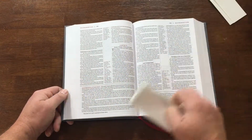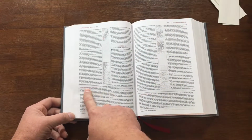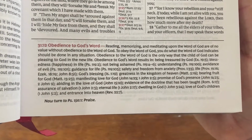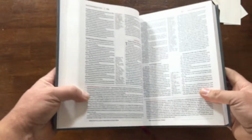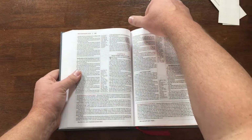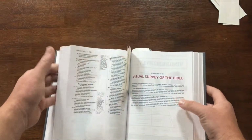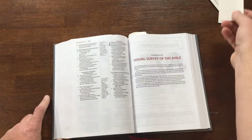All right, so here we go. That's why I listed this out, because there is commentary and it'll give you a little bit of information on obedience to God's word, stuff like that. But it still lets you do the work, and I appreciate that.